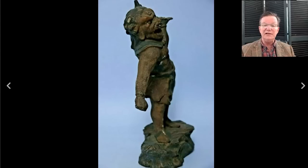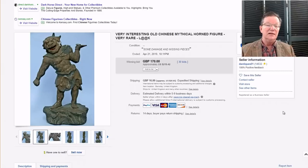But boy, it went reasonably. $219. If you're a Japanese collector, I hope you spotted that. That was a really interesting thing. The pottery is almost sort of like Qing. It's this clay they use, and then they can sculpt it, and they produce these things. That was a fairly unusual thing.